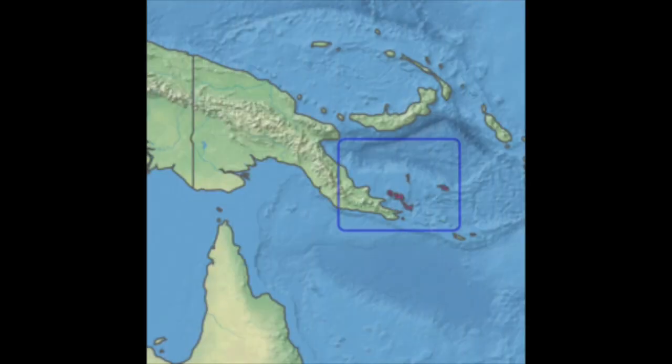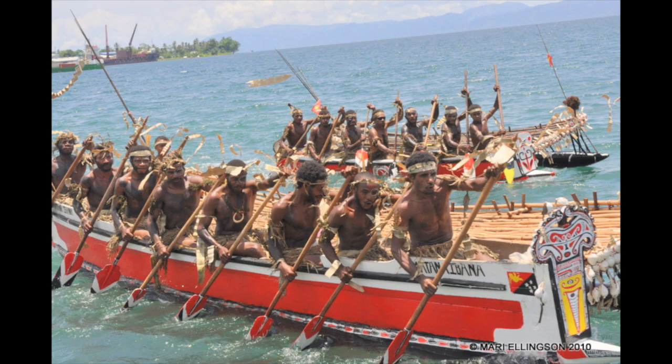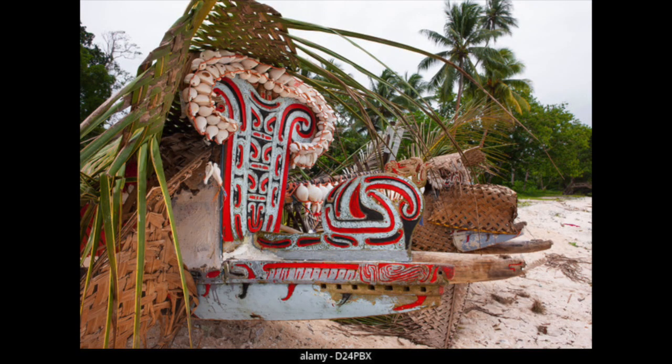The Trobriand Islanders were well known for kula, an exchange of white shell ornaments for red shell necklaces. These islanders were very isolated due to their island existence. They had to undertake potentially dangerous voyages to participate in this trading. They put a great deal of effort into decorating their large canoes. They carved them with ornate prows and splashboards.